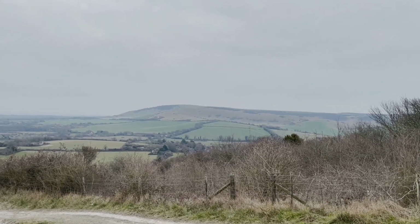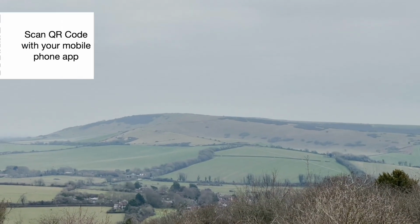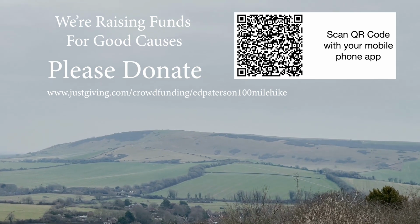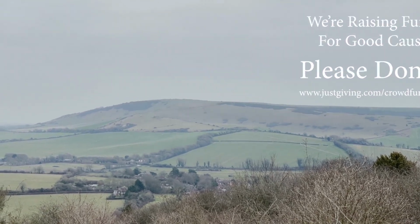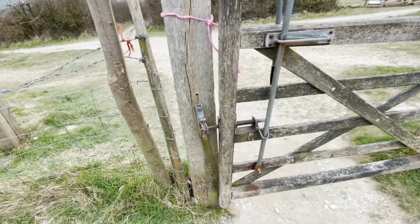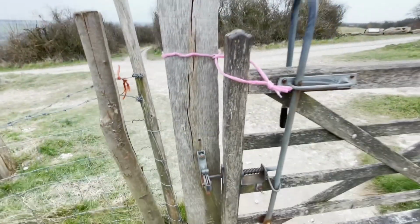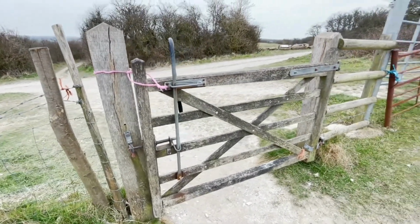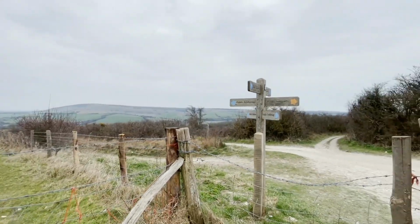So on the last film, we went Jevington to Alfriston. We went over that peak over there, and we came down into Alfriston along that hedge line in the middle there. So this time we're going out the other side of the village. So first gate. Doesn't quite work. The post is a bit wobbly, look. So it's never gonna connect. Oh well. Not good for the first one. Okay, let's go.